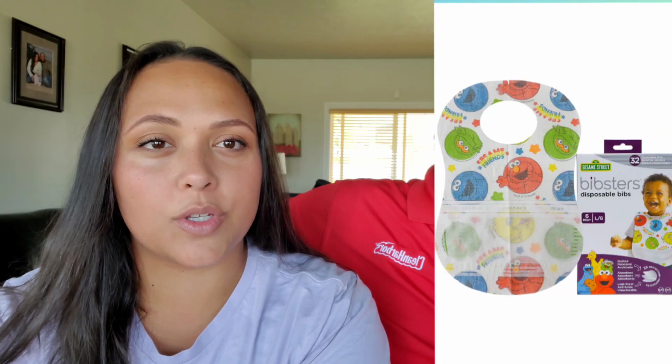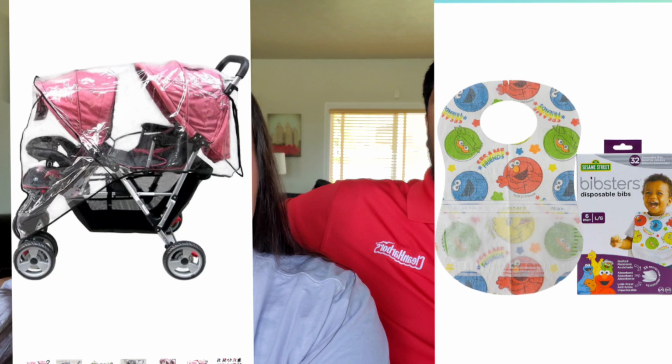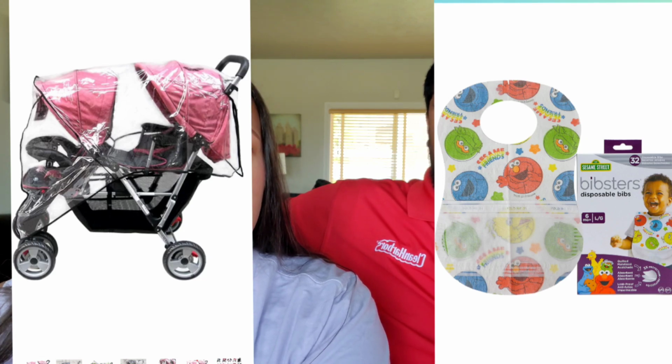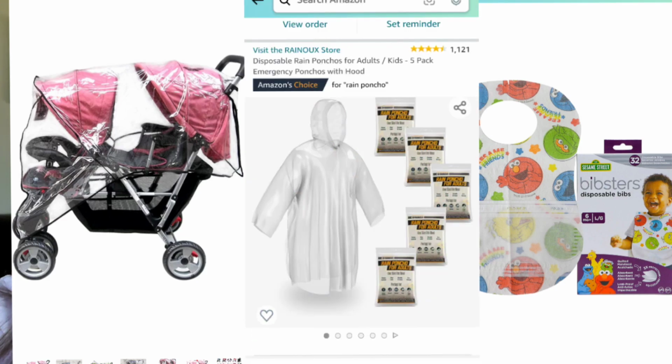Some other items that we packed are disposable bibs, and I got those on Amazon as well, along with a rain cover for the stroller, because in Disney World it actually rains on and off. It just depends on where you are. So something to cover the stroller with so your kids aren't wet after the rides would be awesome. And we packed ponchos for all of us.